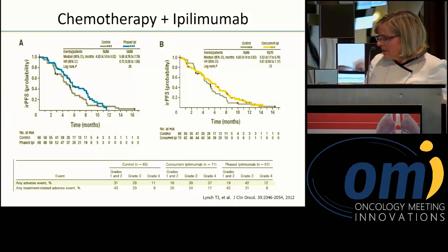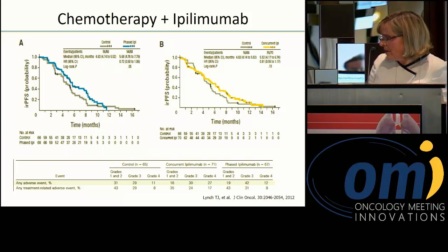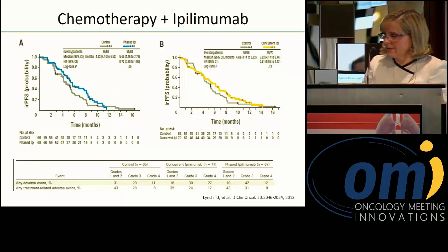Overall, we know that ipi does cause a lot of toxicity. That was true in the concurrent arm, but in the phased arm, grade 3 and grade 4 toxicity was very similar to the control arm, and there has been a randomized phase 3 trial that has completed accrual in non-small cell lung cancer.